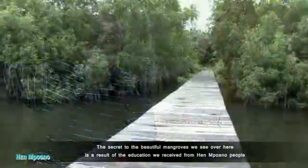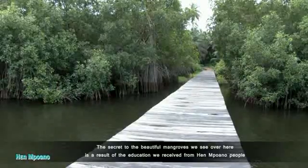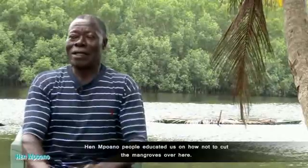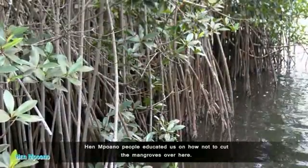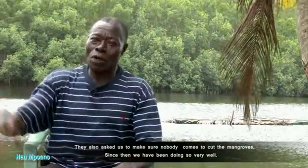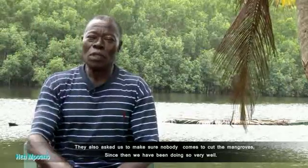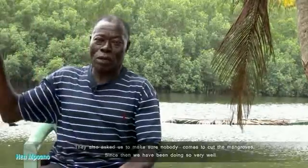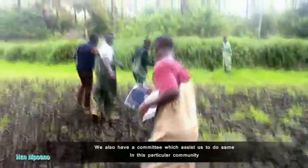The secret to the beautiful mangrove we see over here is the education we receive from Hen Mpoano. Hen Mpoano educated us and also asked us not to cut the mangroves over here. They also asked us to make sure that nobody else comes to cut the mangrove. And since then, we've been doing that very well. We also have a committee that assists us to do that in this particular community.